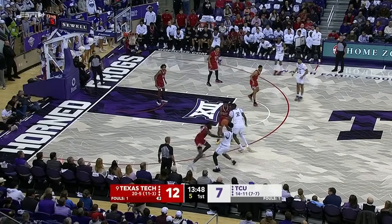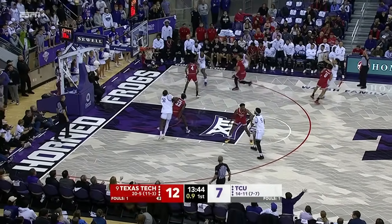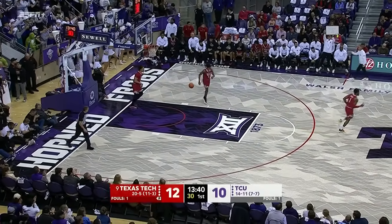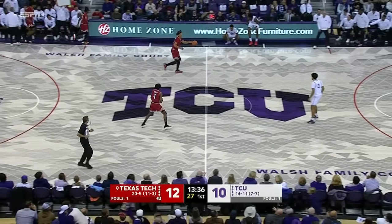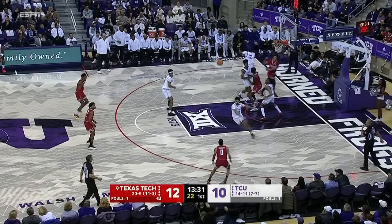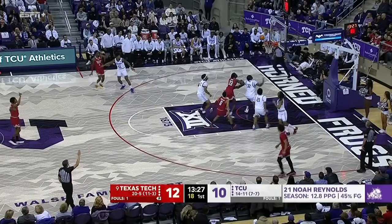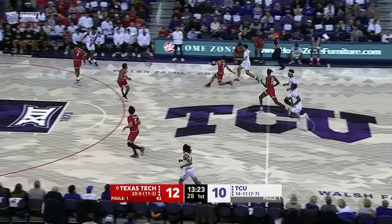Malik Diallo, a freshman, to Michael Robinson, another freshman, one of the youngest teams in the Big 12. Reynolds beating the buzzer, nails it. That is Mr. Big Shot for Jamie Dixon. Did a great job staying in his shot, but Michael Robinson with the pass. He was looking at the rim. He delivered the pass on time, on target. Great finish. Kevin Overton, no good on the response. Reynolds, eyes up, running.